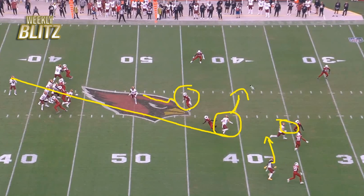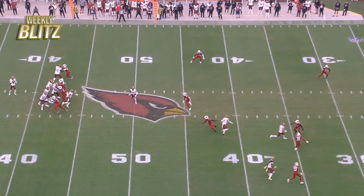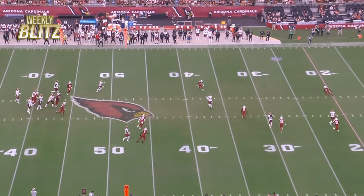He's not having to scan the field. He's given all of his reads essentially just plattered up for him here. And then he can always go underneath here to 17, who's now coming into that view as well. This is just a great job by Kingsbury to dial up a deep chunk type play with minimal risk without having to rely on your rookie quarterback to read the entire field.